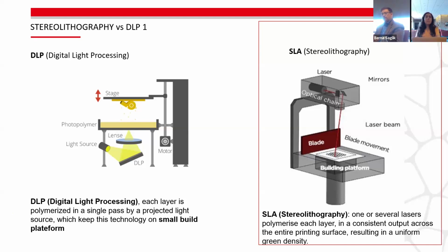On ours, the top-down laser, the laser is shooting from the top down onto the vat and onto the build platform, creating a cured shape. And then the platform drops down 50 microns or 100 microns, depending on the layer thickness you need. High resolution can be as low as 25 microns. Very thin layers are possible.